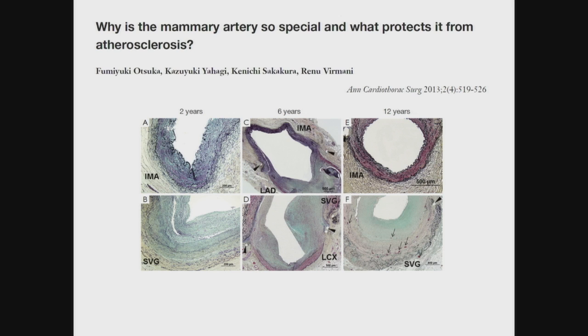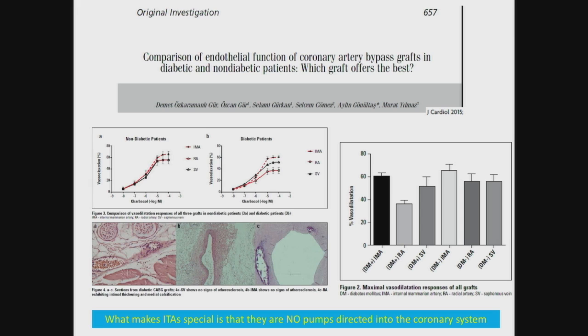Why would that be? Renu Virmani and others looked at 2, 6, and 12-year-old grafts, IMAs and vein grafts, and you can see that over time the vein grafts degenerate with intimal hyperplasia, calcification and atherogenesis, while the internal mammary grafts do not. The basic reason is that the two structures are not the same. The internal mammary artery and a saphenous vein graft have completely different anatomy and physiology, and in particular, the internal mammary artery produces nitric oxide and pumps it directly into the coronary circulation.